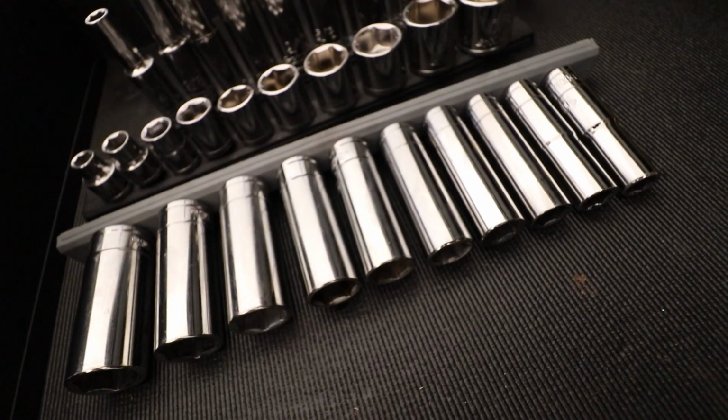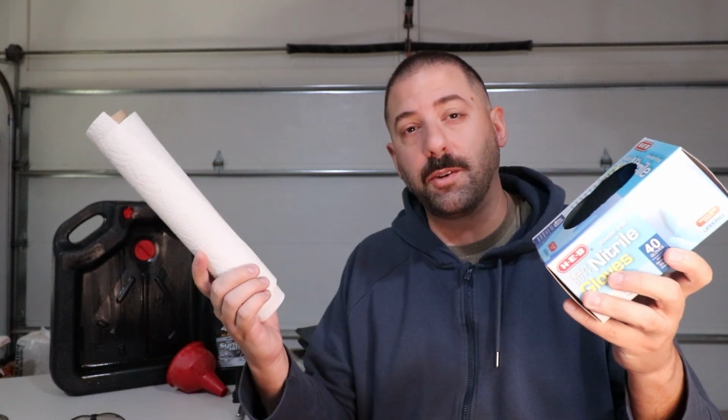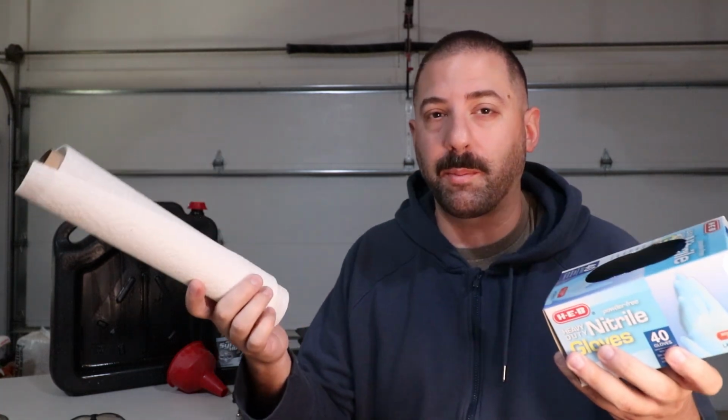And not only that, the tools you use will have to be cleaned. You're going to use the ratchet and socket to take that drain plug off. Chances are you might get a little bit of oil on it. The funnel you use to refill your crankcase is going to be coated in oil when you're done. Any gloves or paper towels you use are going to get covered in oil, so you need to have a spot to throw those away so you don't make a bigger mess.